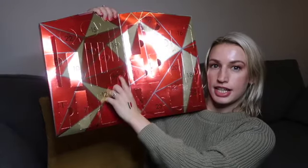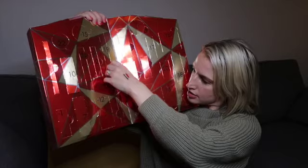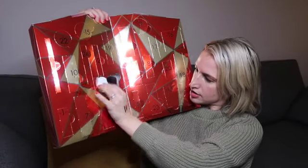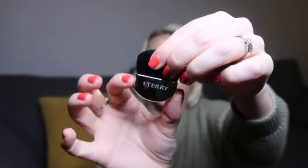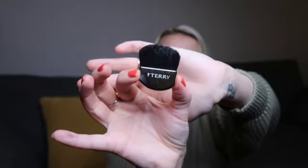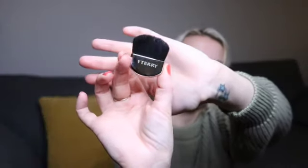Day number 14 is just here. And this is a little brush. So this is what the brush looks like. I don't think you can buy it in this size. I think you'd have to get it in a set or something. But it is just a little, I guess, powder brush. So it might fit in quite nicely with some of the little compacts. Yeah, not much more I can say about that. I've never seen that one before.